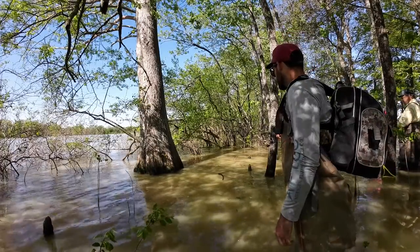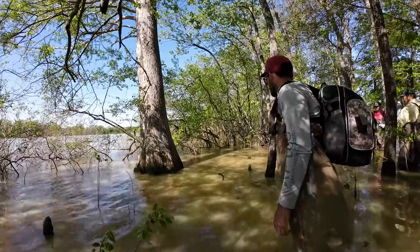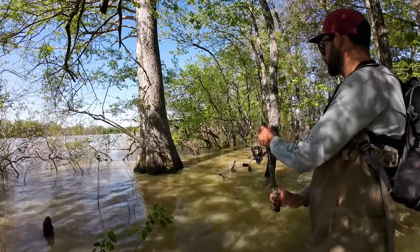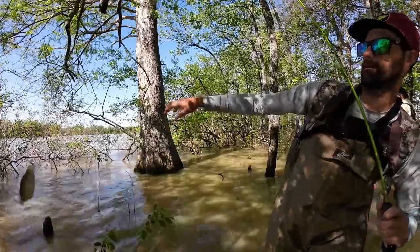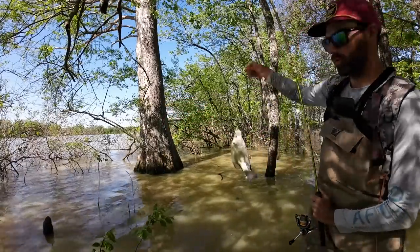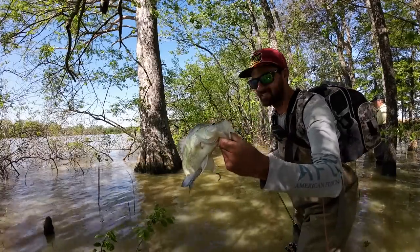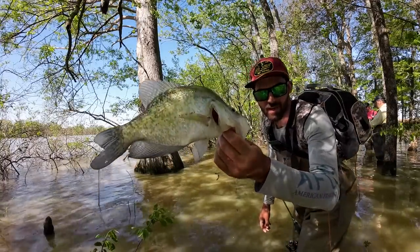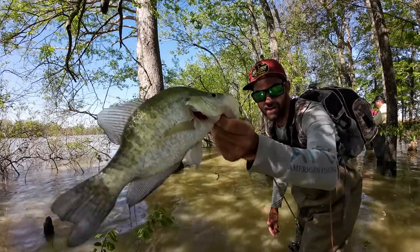Weed stuff we got going. Redemption. Cheated it right out of my hole. Got another big cypress tree with a bunch of knees on it. Got ourselves another nice slab. That's one of my bigger ones of the day right there. He's still kind of skinny, but he'll eat.